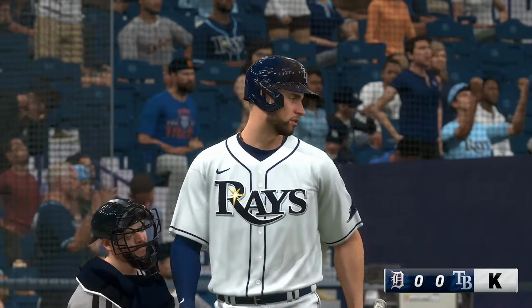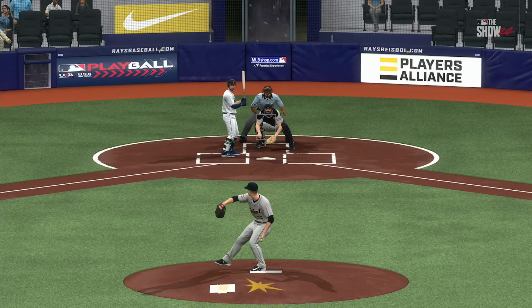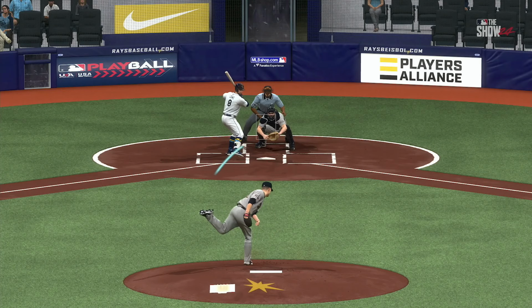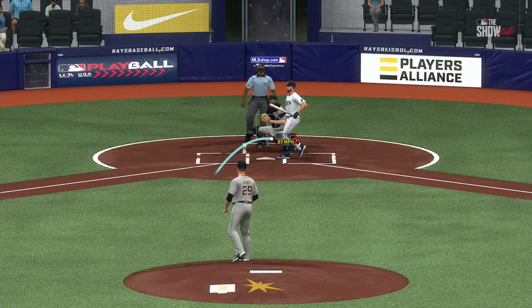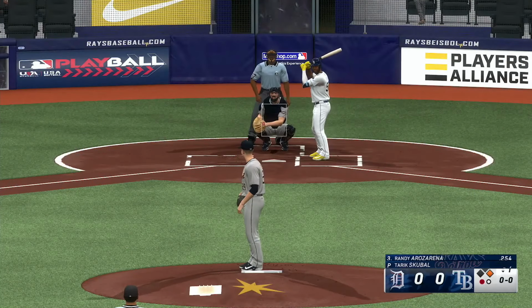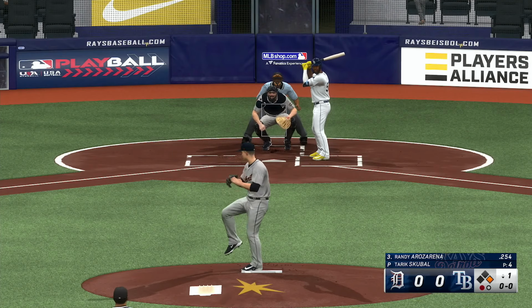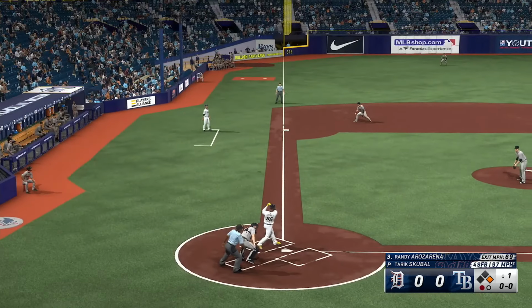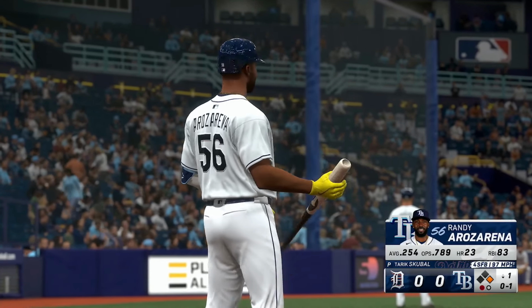Well, that slider down and away, it's just kind of a slow death. With two strikes, you're looking to protect, and halfway to the plate, you know you've committed, and you know you're going to have no chance of touching it. Tell you what, sometimes you just have to tip your cap. Now it's Randy Arozarena. Swing and a high fly ball down the left field line, but hooking foul.